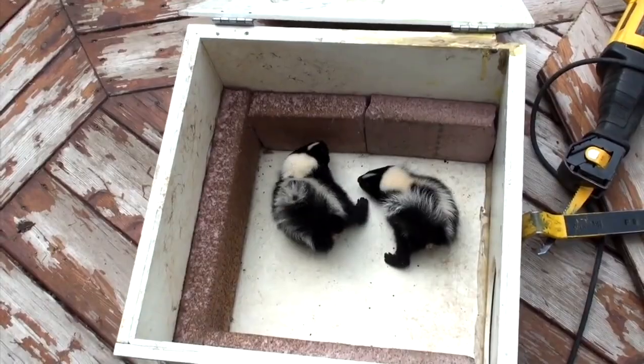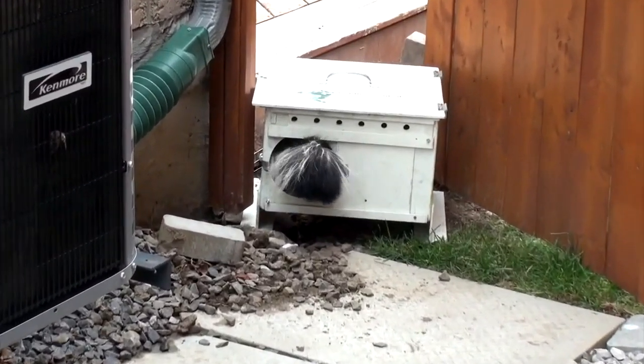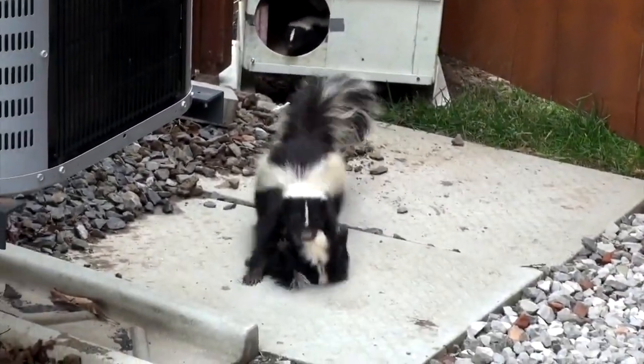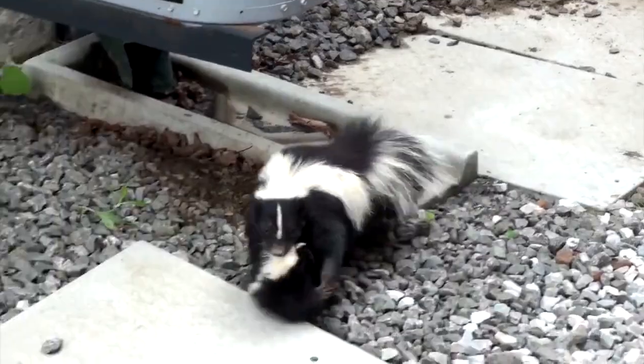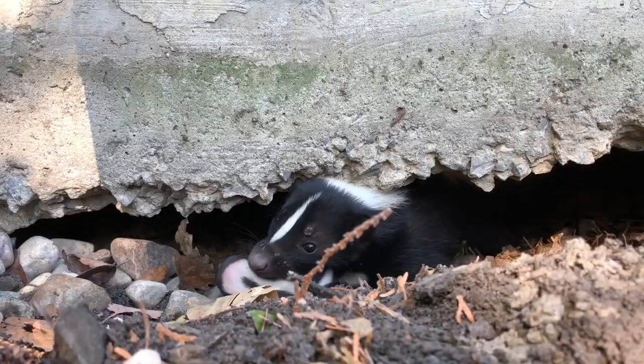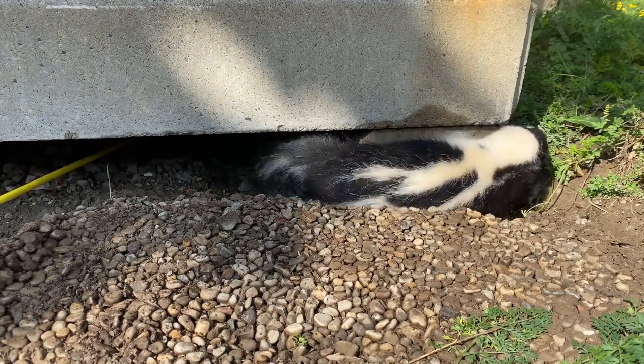The final step in our humane approach is to reunite the mother skunk with her young. To this extent, the babies are placed in our specifically designed Gates heated release box, which maintains their core body temperature. The maternal mother skunk will return to retrieve her young one by one and take them to a known pre-established secondary den site.